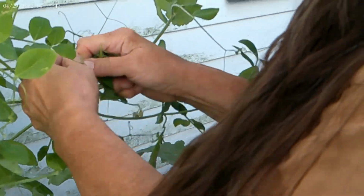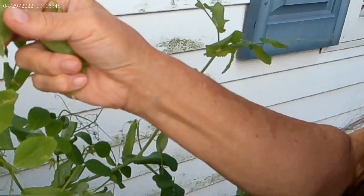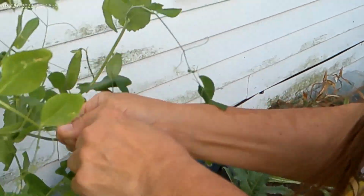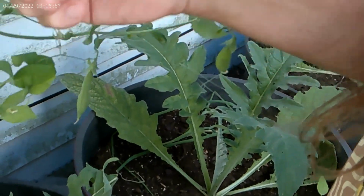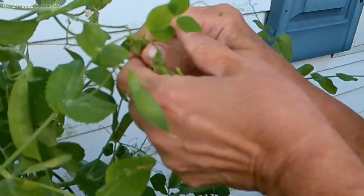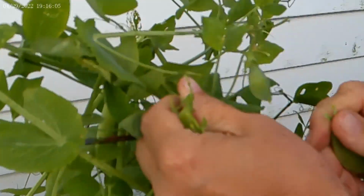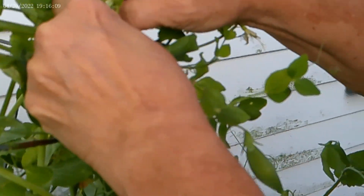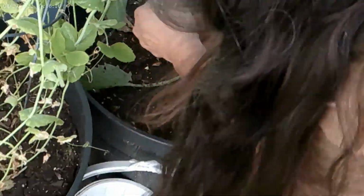How do you know which to pick and which to leave? Well, some are flat, like the peas haven't developed yet, and the puffy ones are. See, like this one's flat. Yeah, that one's puffy. And the one behind it looks puffy too. There are quite a few snap peas. I really do think that's what yielded the most for us this year, don't you?